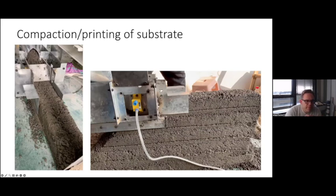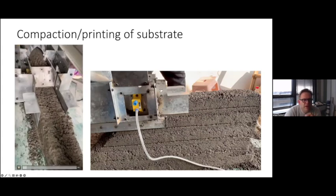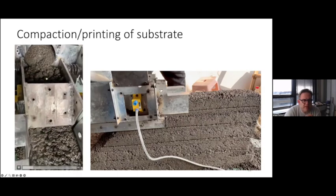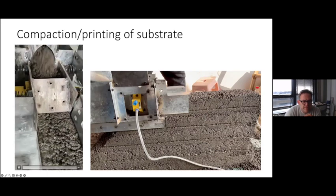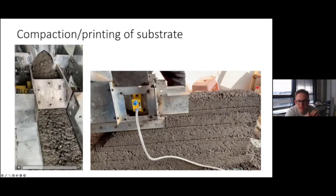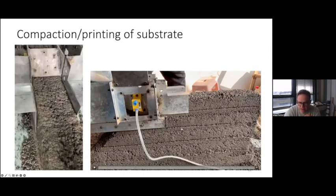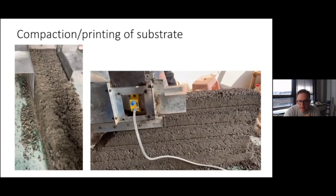So we came up with something that is basically compacting a fairly loose concrete. You can see that here on the top left is a very dry and very basic concrete mix. And we have a device here that is then able to shape this and then climb up the structure to print additional layers. So that's happening right here.